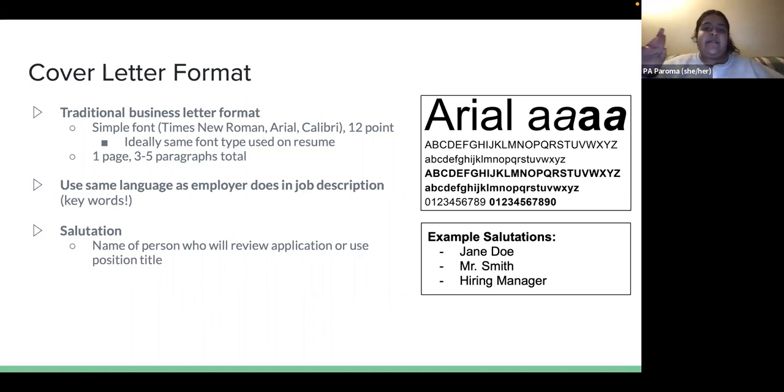We usually say do a 12 font. This doesn't mean that every single cover letter you write has to be 12 font Times New Roman. It can be between 10 to 14, but staying within that range makes it normal to look at, which sounds a little strange, but it's not really in your face, but it's also not like you're squinting to read.